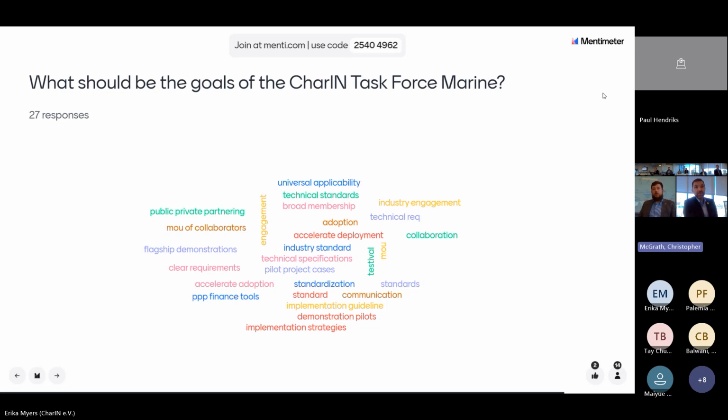We do not talk about commercialization opportunities of the things that we develop. We leave that up to the individual companies to do that. So our goal is not to develop a product that will be sold at the end. It's to help everybody come together to develop the standards, the technical specifications or industry standards, so they can go off and do that themselves. We don't want a CharIN product to be the result of this in the end. We want everybody to agree what are, let's say, the minimum requirements in order for you to go off and develop these products and services yourselves.